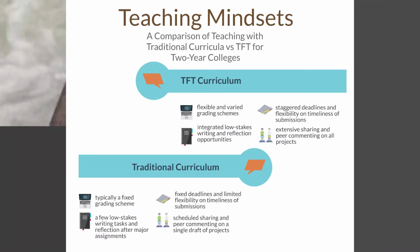In this infographic overlook, we can compare teaching with traditional curriculum versus TFT in the two-year college. In TFT curriculum, we must find ways to be flexible and provide varied grading schemes. In the traditional curriculum, we've typically used a fixed grading scheme, and it's worked. For TFT, we have to find ways to provide integrated, low-stakes writing and reflection opportunities throughout the term.